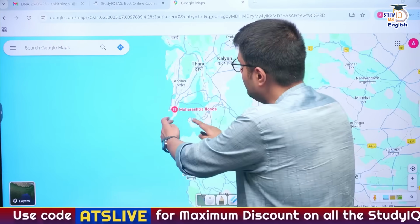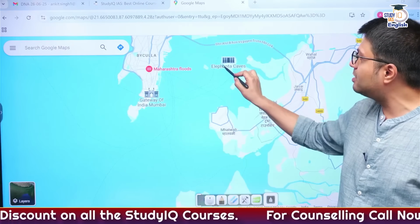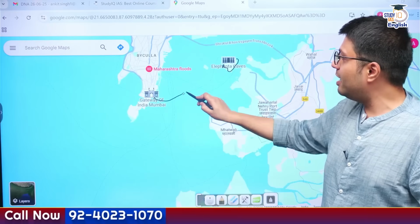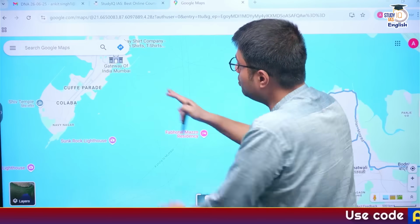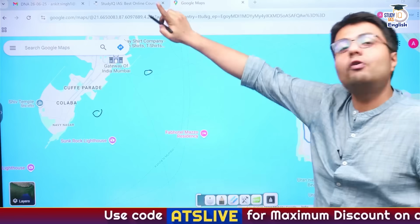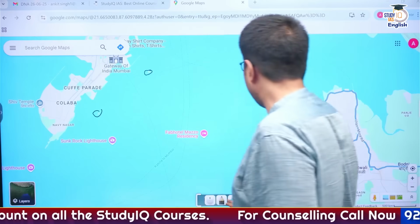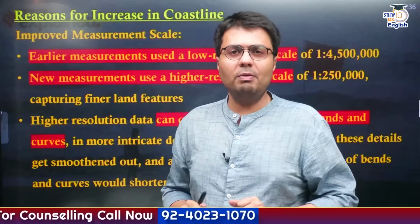Further, if you zoom in further, you'll realize there are many important islands near Mumbai. There is a UNESCO World Heritage Site, which is a cave located on Elephanta Island. To reach Elephanta Island, you have to take a ferry from the Gateway of India. If you zoom in further, you'll see there are smaller islands here also, right? So how are you able to ascertain these smaller islands? Not from the zoomed out picture, but from the zoomed in picture. And how is a zoomed in picture possible? It is possible because our satellites now have better resolution cameras. Let me give you another simple example.